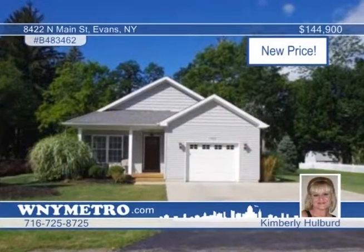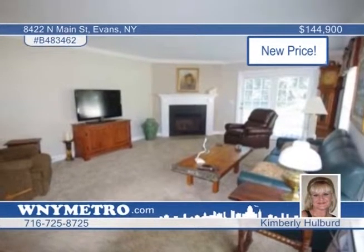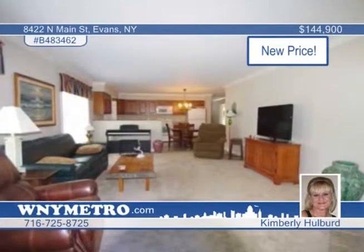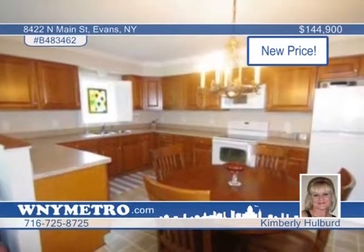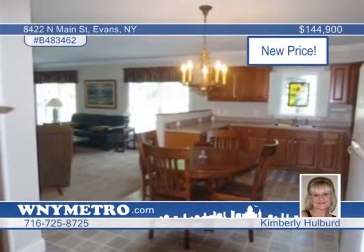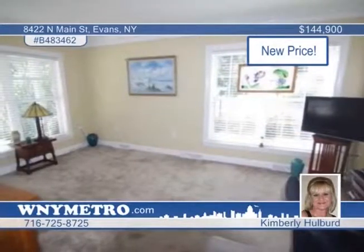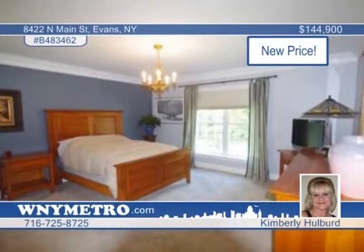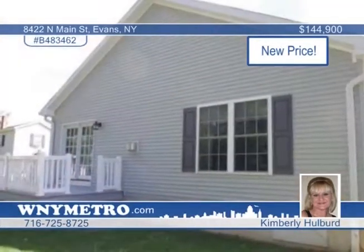Make sure to see this stunning 2-bedroom, 1.5-bath ranch in pristine condition featuring an open floor plan. The interior boasts a corner gas fireplace, French doors to the deck, and gorgeous cherry cabinets in the kitchen with plenty of counter space. Other amenities include crown molding, central air, double-hung windows, cable in every room, and more. See all of this and more with a call to Kimberly Holbert.